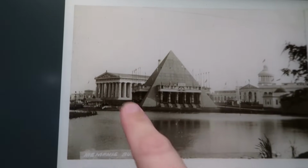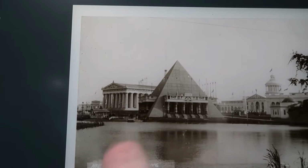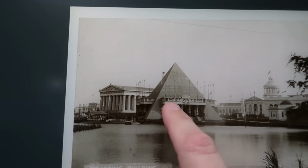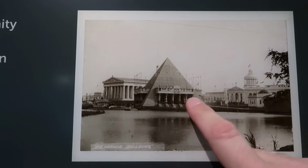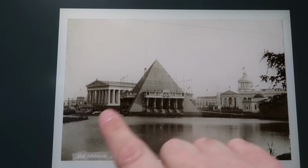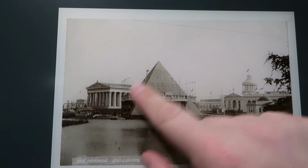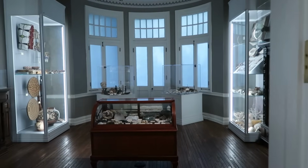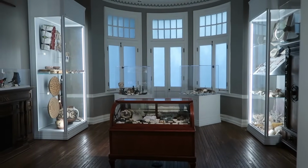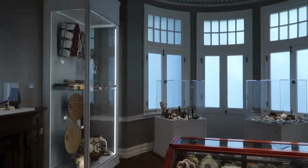But also, if you notice in this picture, there used to be a pyramid here next to the Parthenon in Nashville. Now the Parthenon is still there. This pyramid is gone. This pyramid was set up by Memphis. Memphis has long used Egyptian iconography, so they built this as kind of the pavilion for Memphis, and then this museum here debuted at that Centennial Exhibition. Uh-oh, the lights just went off. Maybe if we step inside, there we go.